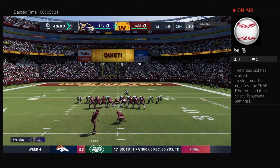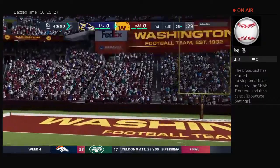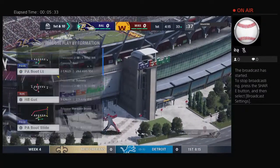A 43-yard attempt. And Hopkins' kick is no good. It's wide to the left. And this will remain a scoreless game. Nothing. So an empty possession there.